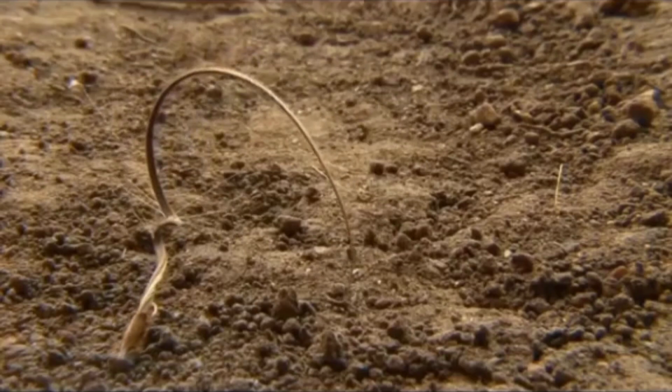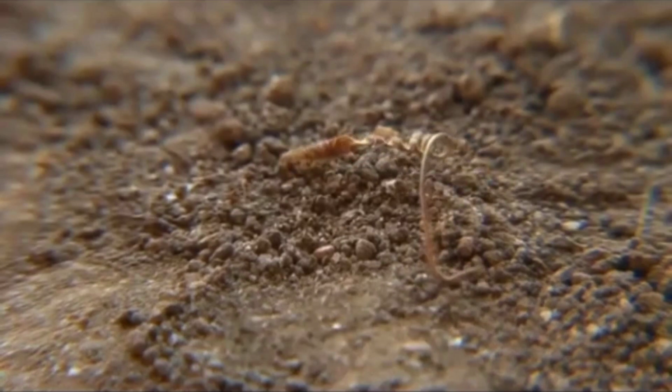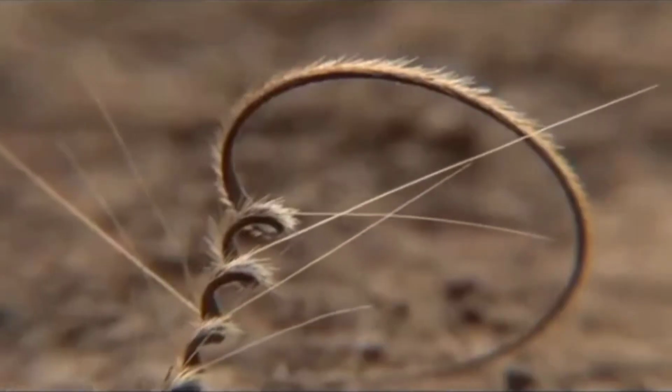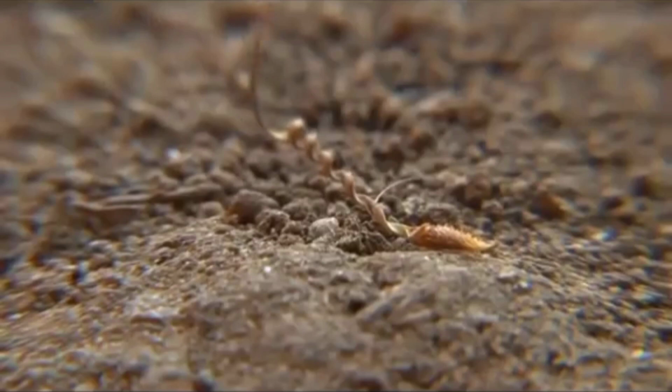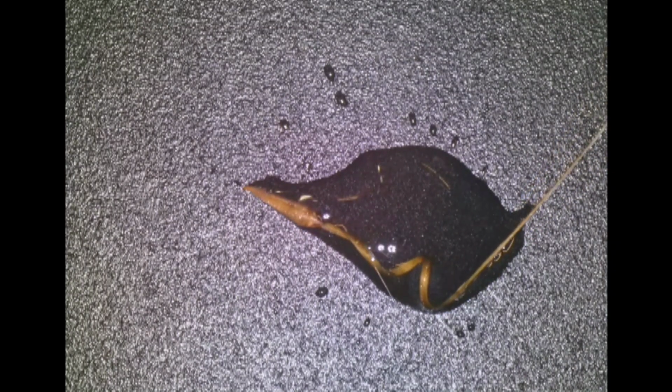Erodium cicutarium seeds possess a remarkable adaptation that enables them to bury themselves in the soil. At the heart of this mechanism are specialized structures known as awns. Awns are elongated, bristle-like appendages attached to the outer coating of the seed. These awns play a crucial role in responding to environmental cues, particularly changes in humidity. They possess an exceptional sensitivity to moisture levels, which triggers their remarkable behavior.